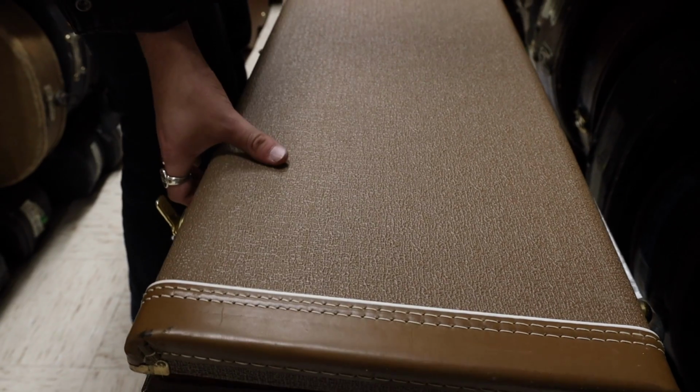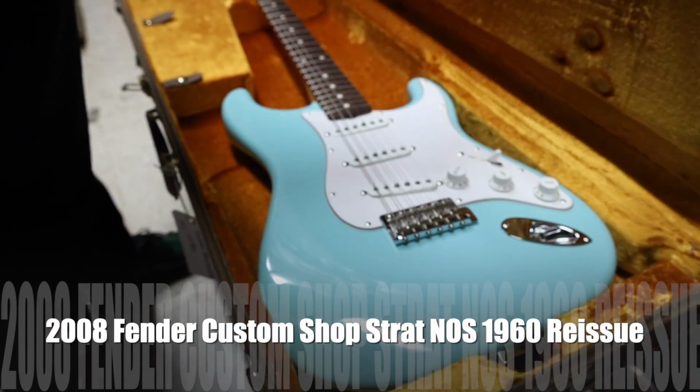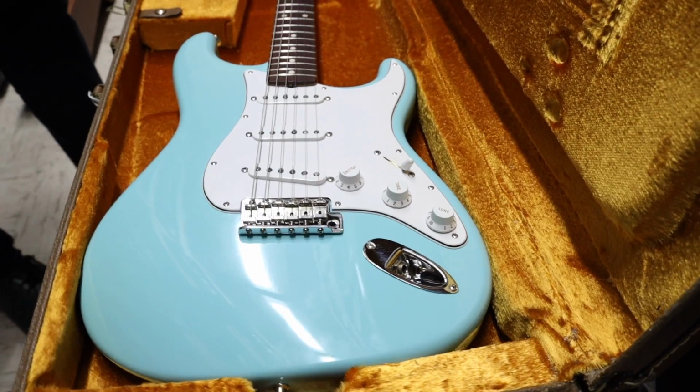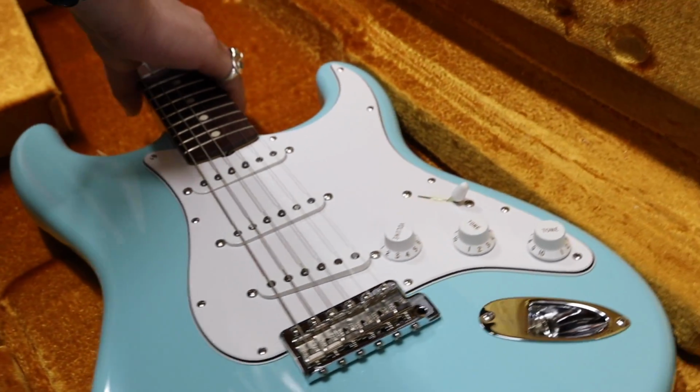All right, today we have a 2008 Fender Stratocaster NOS 1960 reissue. And it's a custom shop guitar, and I would say either Sonic Blue or a Daphne Blue. But let's go with Sonic, and it's really cool. It's pretty. It is pretty.